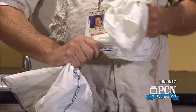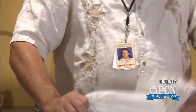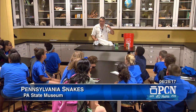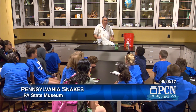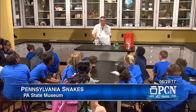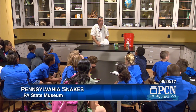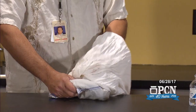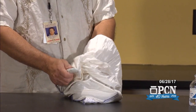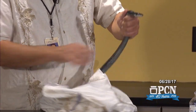Now remember some of the things that we said about black rat snakes, where they live and how they live. And please also remember what you saw when I was holding the black rat snake. How would you describe that black rat snake to me in terms of its disposition? Would you say that it was mean? I wouldn't. I'd say it was pretty gentle. All right. This one is not.